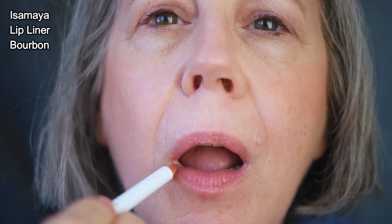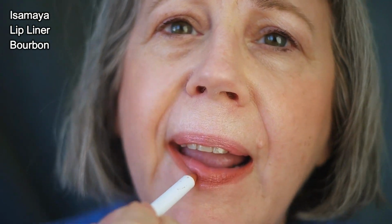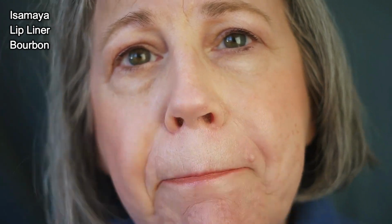But in any case, I was a little bit nervous about buying this new lip liner, but it turned out that this lip liner seems to be very, very similar to many of the other good lip liners that I've tried. And this is just a plain sharpenable lip liner, just a plain wooden pencil. And so I think this is a perfectly nice product.